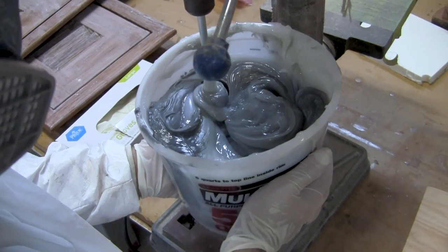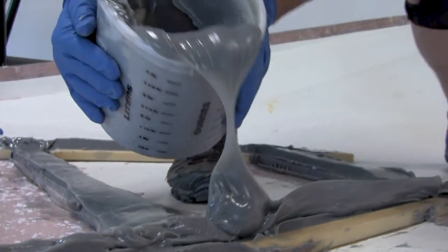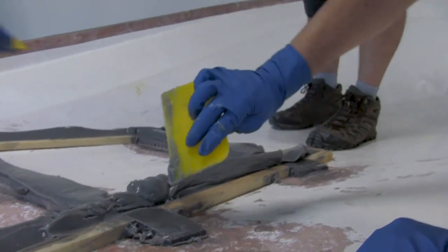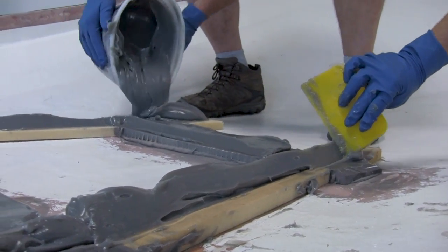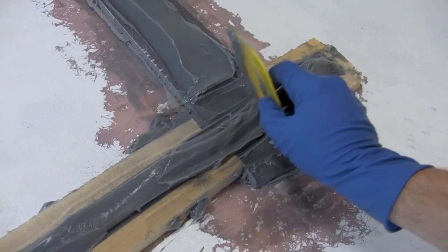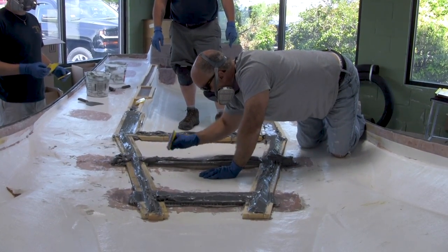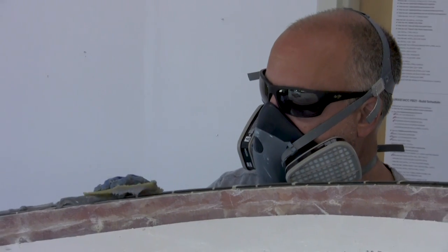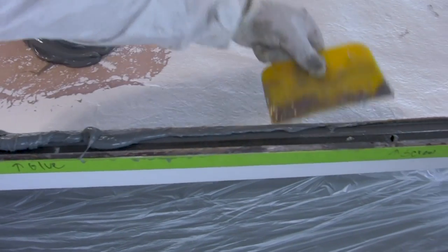Working like a team, we began to mix up gallon after gallon of the two-part methacrylate adhesive, handing the mixed gallons off to be troweled in place using the foam strips as indicators on how much material we needed to apply. Precision. We started in the inside of the hull and worked our way to the hull to deck joint, making sure we filled the routed trough with methacrylate, leaving plenty to make the bond.